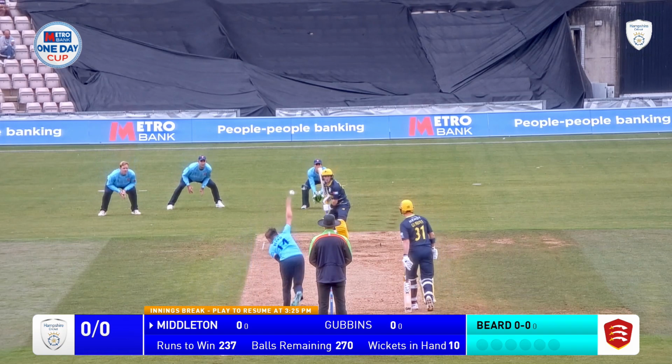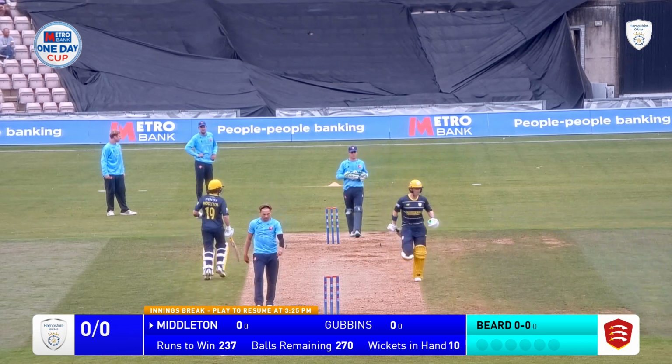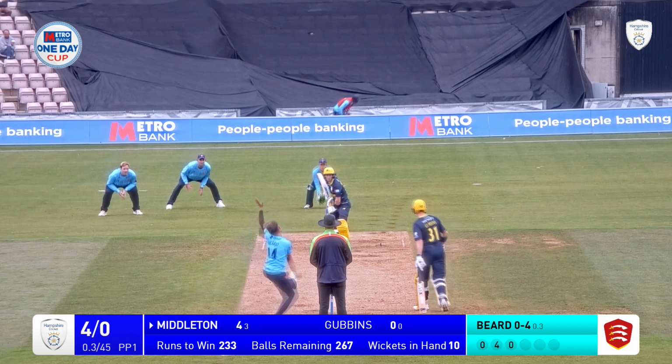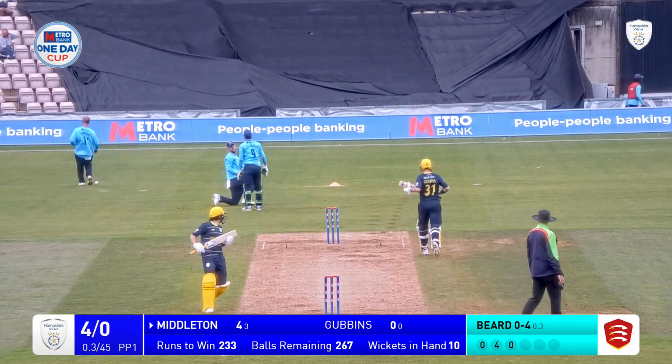As Beard up to the wicket bowls, that's on the pads and flicked away nicely through a big gap on the onside. There's lots of open space out there. It's the further boundary. Beard bowls, and that's a nice delivery, and it's edged. Now, has it been put down? I think so. Put down behind the stumps.